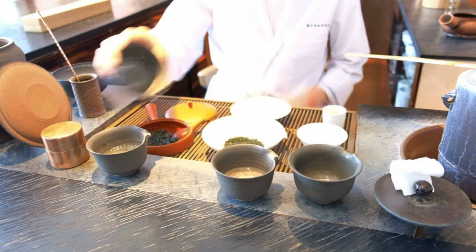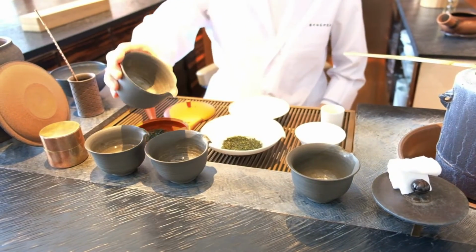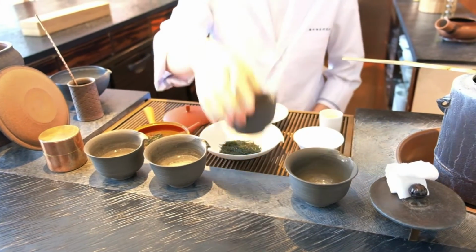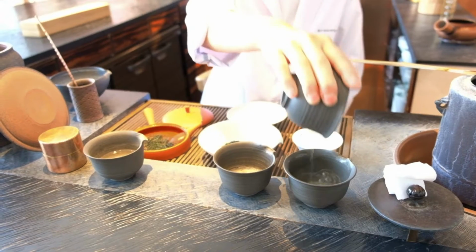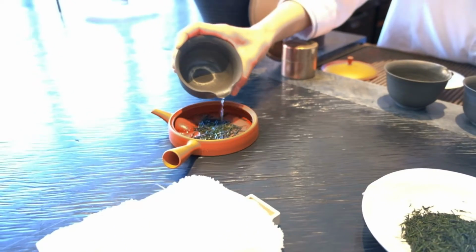The tea master repeats this 4 times to bring the water temperature down from 100 degrees Celsius to 60 degrees Celsius. She says that each time you transfer the water, it lowers the temperature by 10 degrees Celsius. This is definitely a helpful trick to keep in mind, especially when you're preparing Japanese green teas, as they are extremely sensitive to temperature.